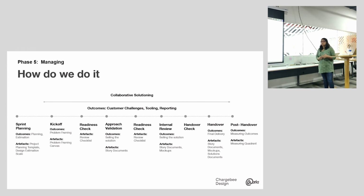Then we take this to the approach validation. And this is where we sell our work. We present our story documents here to our larger audience. So everyone from the company tries to attend these sessions, and we make sure that we're thinking about the problem in the right way.